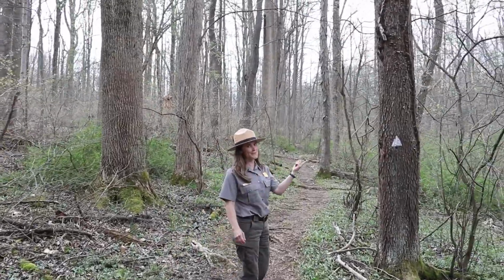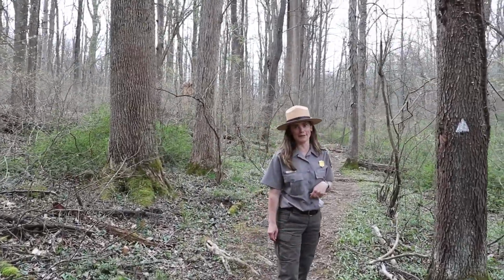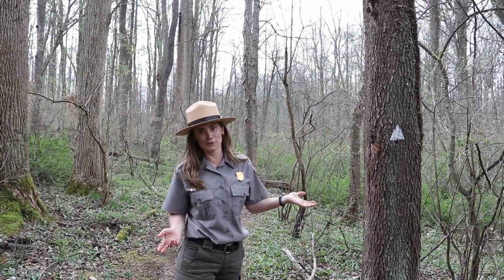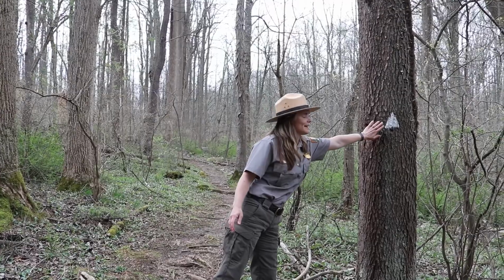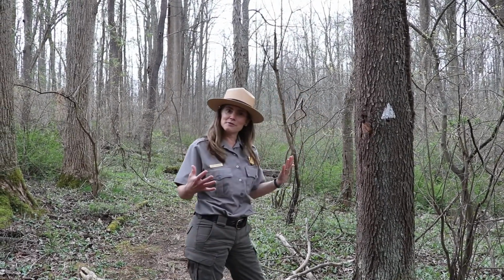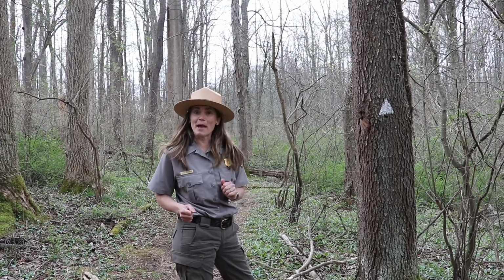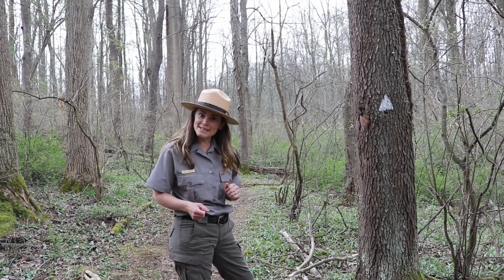Who would have guessed that we would have found a perfect triangle out here today? But we are on the White Triangle Trail, which is known as the Browns Farm Trail. Look at that. That triangle tells you that you're on the right trail if you keep along with that shape and color. It's called a blaze on a tree.